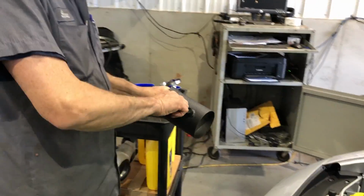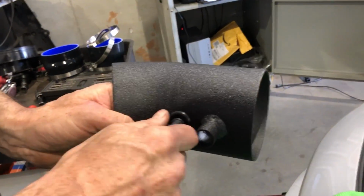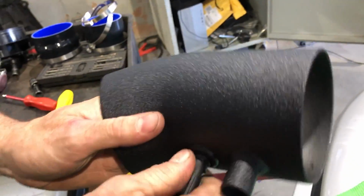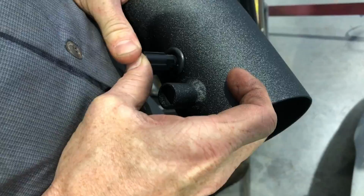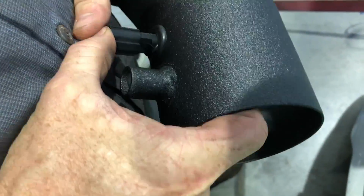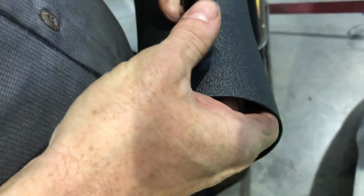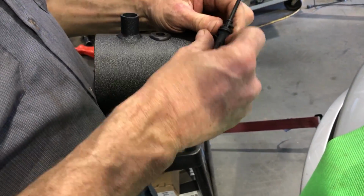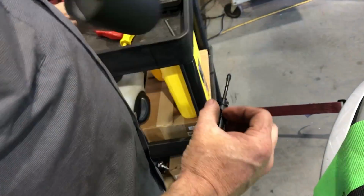Installing the intake air temperature sensor. It just goes in that rubber grommet, with a little petroleum jelly. It looks like it's pulling the roof over. Yeah, it is. The O-ring's going to be going anyway. Need to remove it.